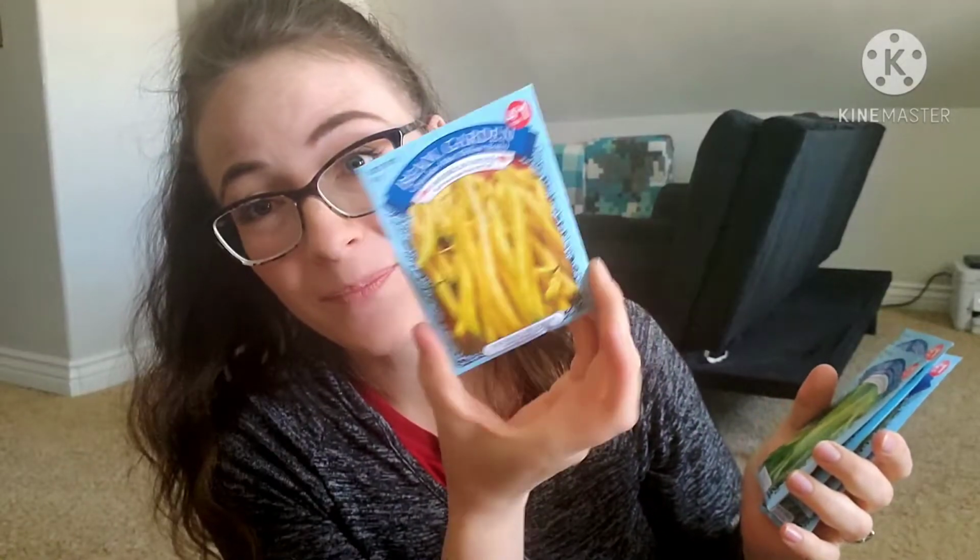I also got, this one was so cool to me, the Cherokee Wax Yellow Bush Bean. This is green beans.